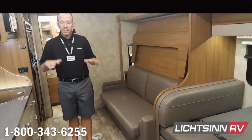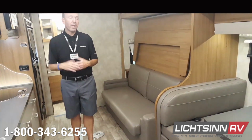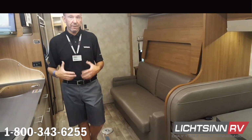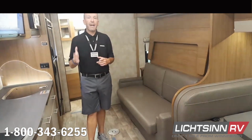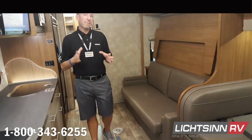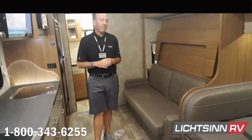So again, this is the 24D floor plan. We actually already have 3 of these on the road in which guests have taken delivery. We also have a factory demo in which our district sales manager was traveling in one. It has about 1,200 miles on it, so it provides a little bit of savings there.